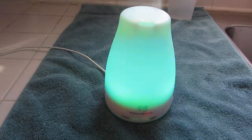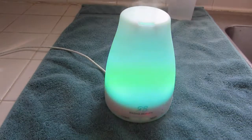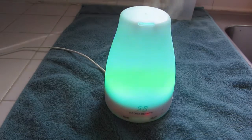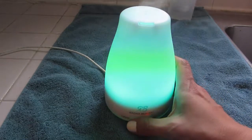When the water level is low, the power supply will turn off immediately, even with the power connected. So, you know, I feel safe sleeping with it. If it ever starts, you know, being faulty, then of course, obviously I won't sleep with it. But it's all a preference, you know. If you don't feel safe, then, you know, obviously don't do it. But back to the light.